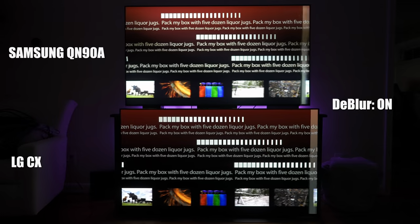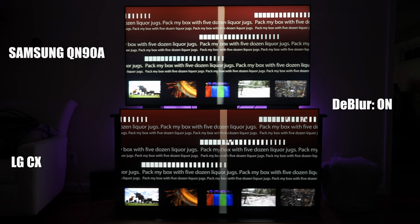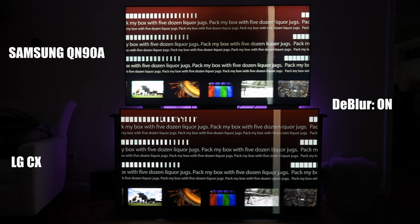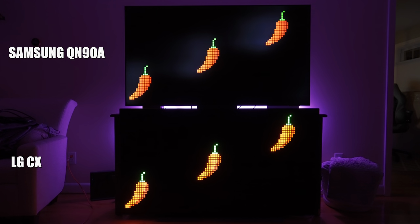This would be great for things like sports, but we can see where there is some artifacting on the edges of objects on both the C10 and the QN90A, though the C10 has more picture anomalies.